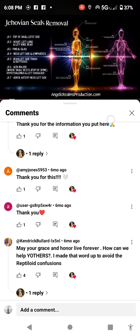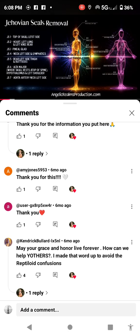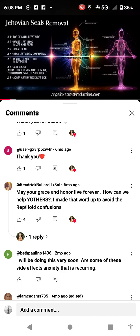And why do we have these seals? Different alien races put these seals on Earth a long time ago, and they affect humans and how we have evolved on Earth. Where are these seals located?